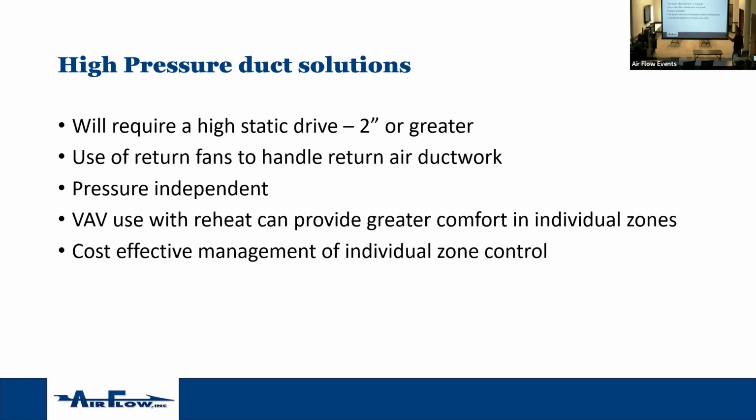One of the other things you have to consider is your supply fan. Typically, we're looking at requiring a high static drive or even going into a plenum style fan. That is typical that you'll see in a larger rooftop system. Again, as we were talking about the economizers before, we're looking at having a return fan or an exhaust system. Typically not even an exhaust system, we're probably looking at a return fan here. It is going to be a pressure independent system.